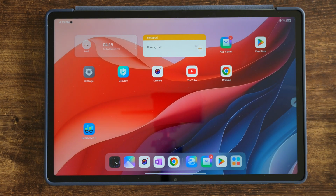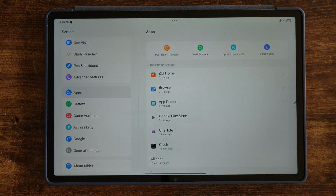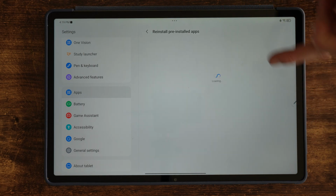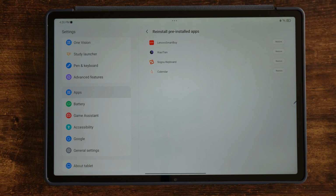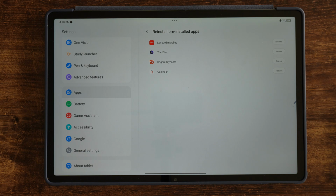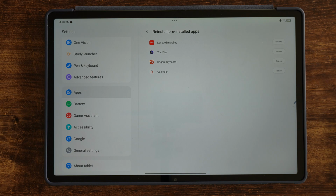Another app that I ended up uninstalling is the keyboard. By default, this tablet has 2 keyboards, the default Google keyboard and this Sogou keyboard. I uninstalled it, but we have the option to restore it if we want to. I don't see why we would do that because this keyboard is also mainly based on Chinese, so when you try to do things in English, it doesn't always work well. I'm also not a huge fan of the Google keyboard, so I ended up installing SwiftKey, and once again, that works well.